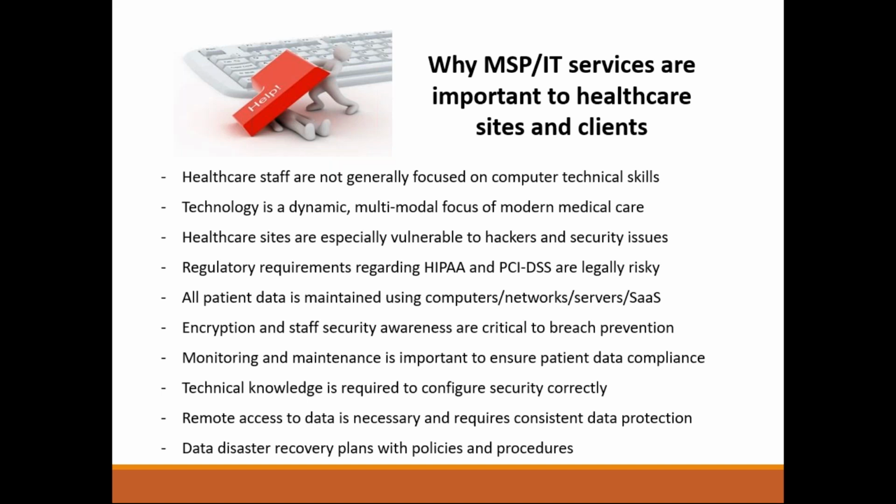If 32 million patient records were breached in the first half of 2019, I wonder if you guys can guess what percentage of that was caused by hacking. It was a much higher number than I would even imagine. It was 88% of all of those security issues around patient record breaches were caused by hacking. So those are the kinds of protective services that are so critical to these healthcare sites and clients.